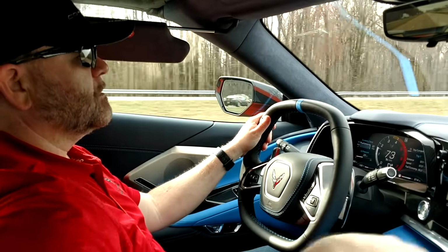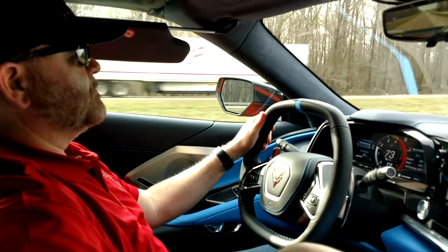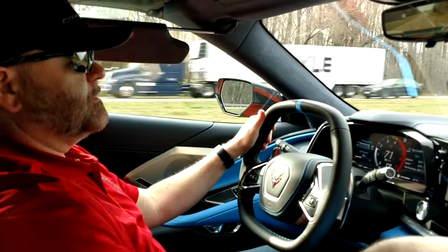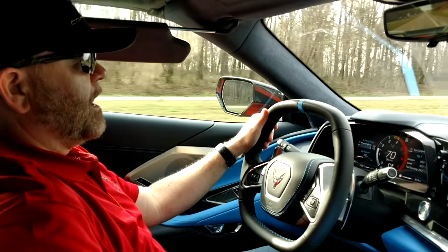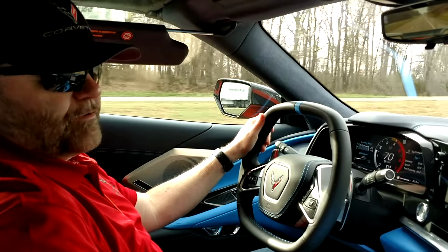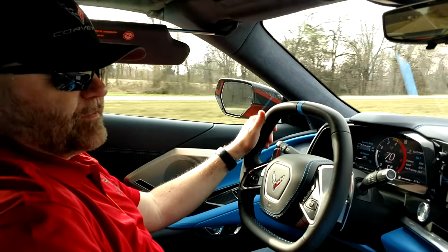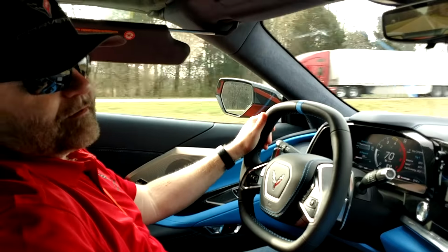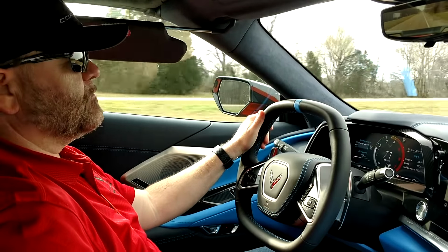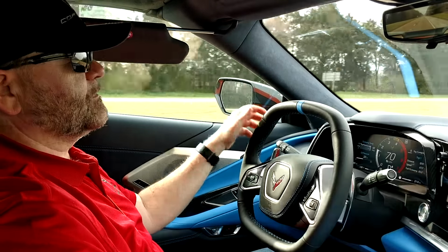Let's talk about this wall of controls over here. There's been some criticism with regard to this divider between the passenger and the driver. I'll say, hey, you know what, if you want to hold your wife's hand, right here, it works. It's right there, just on the other side of it. You put your hand on her knee, whatever you want to do, right there, that works. So I'm not worried about that. If I want to hold my wife's hand, it's going to be fine.